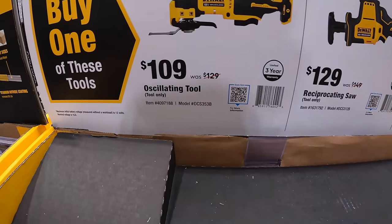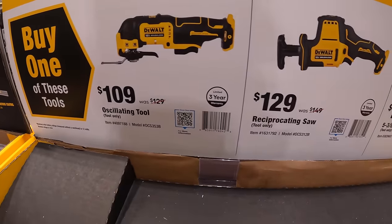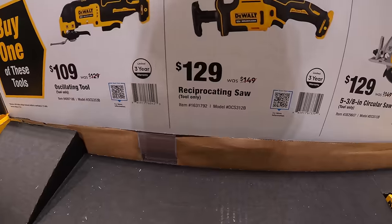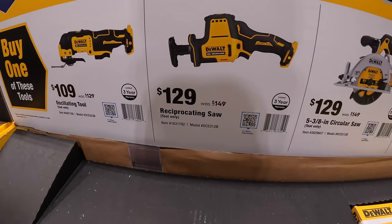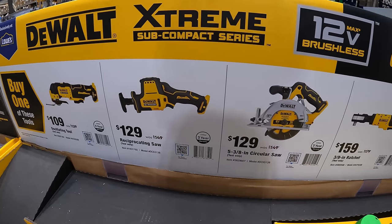$109 for their oscillating tool, was $129. Sorry, $109 in case I misspoke. $149 for their single-handed reciprocating saw. All of these are 12-volt tools. They're Extreme Compact series line.